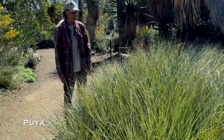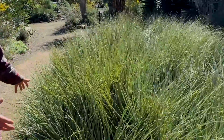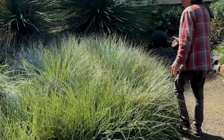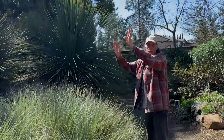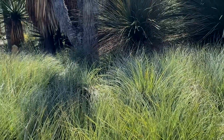Absolutely beautiful. And it's grown and grown and grown. See, this is the same clump all the way around to here. Wow. And when it's in bloom, all the red stalks and the purple flowers, it's just stunning. I bet it's beautiful. I love this plant. This is a gorgeous plant.